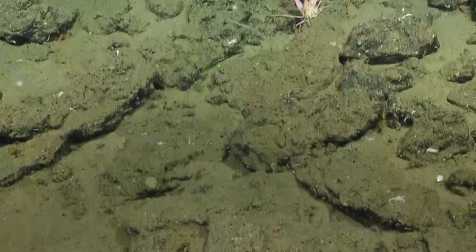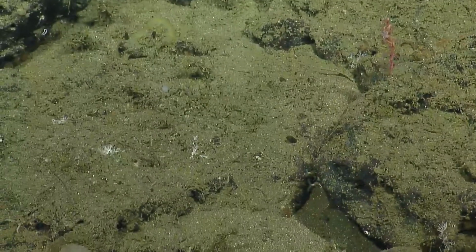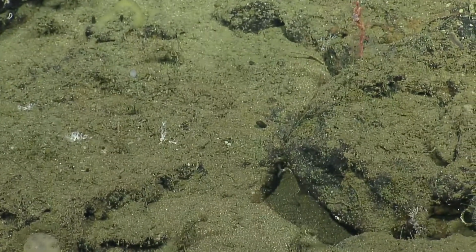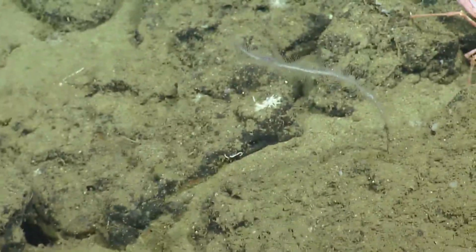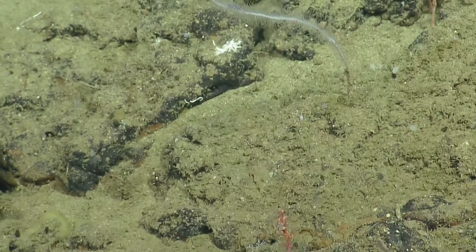Yeah. Go ahead and push on in there, Jonathan. And that is a little coral. Bubblegum, maybe, not really sure. Tiny, with a brittle star wrapped around it. Yeah, that's the carnivorous sponge above.